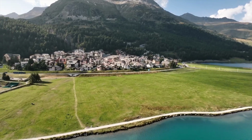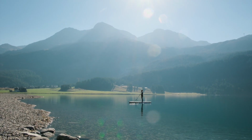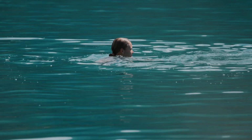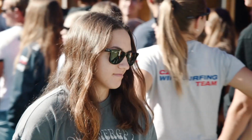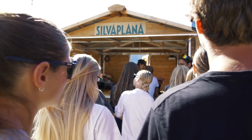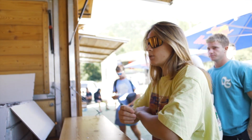Due to the thermal nature of the wind, it takes a bit of time to build, which means the mornings are always quite relaxed on the lake. While waiting for the conditions to improve, a lot of the riders take their time and analyse the data from their GPS trackers. Let's learn a little bit about this technology that helps the riders improve.